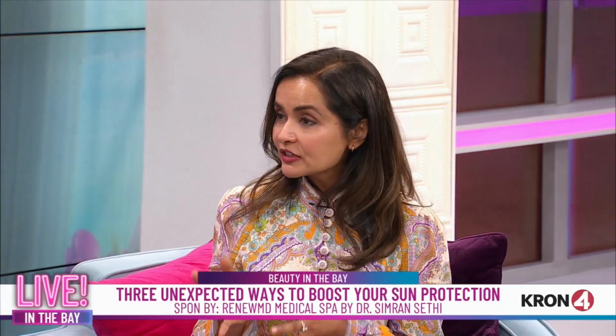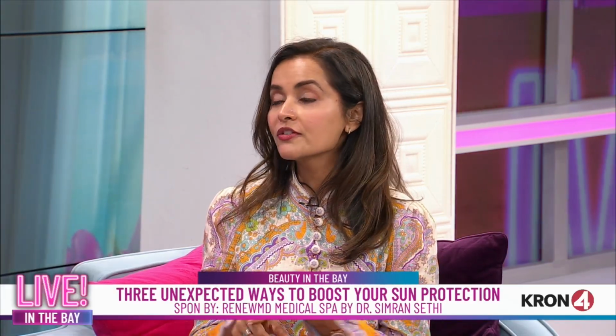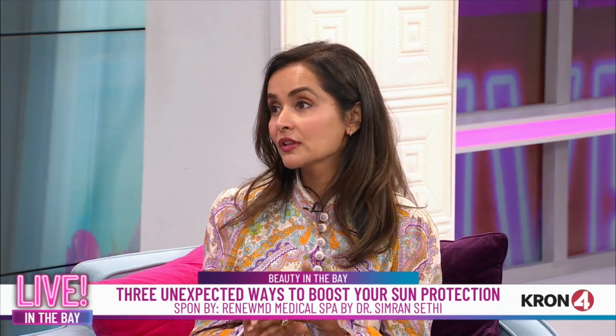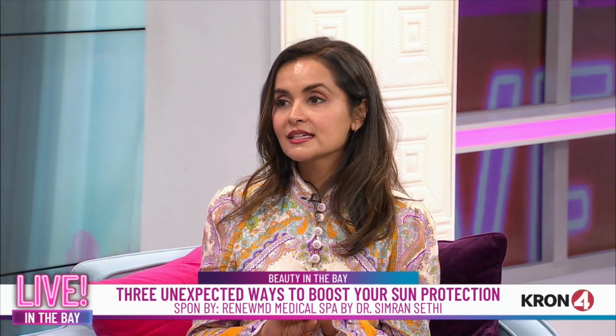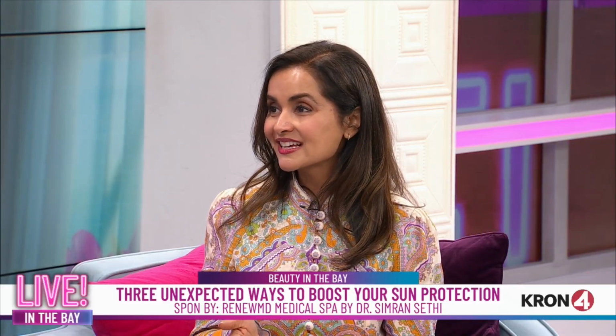What else can people do other than sunscreen to stay safe? Sunscreen can only do so much, and it can only give you so much protection in terms of how much protection and time it gives you. So there are other ways that you really should boost your sun protection, especially if you have a history of skin cancer or a family history of skin cancer, or if you have a lighter tone, and there are easy ways to do it.